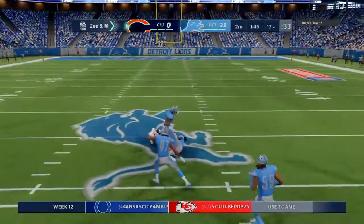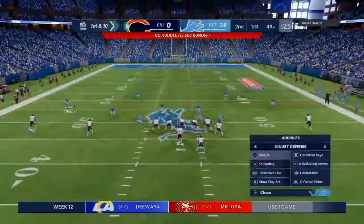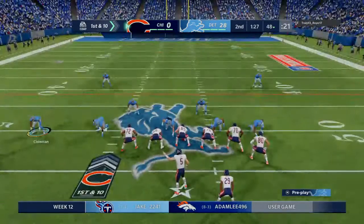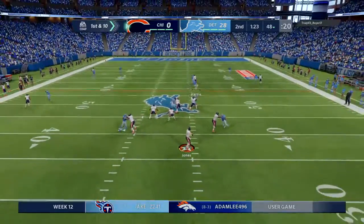The throw over the middle taken in. And they work this well upfield across the 45. Give them 32 on the play. Let's go. On play action, they'll throw.